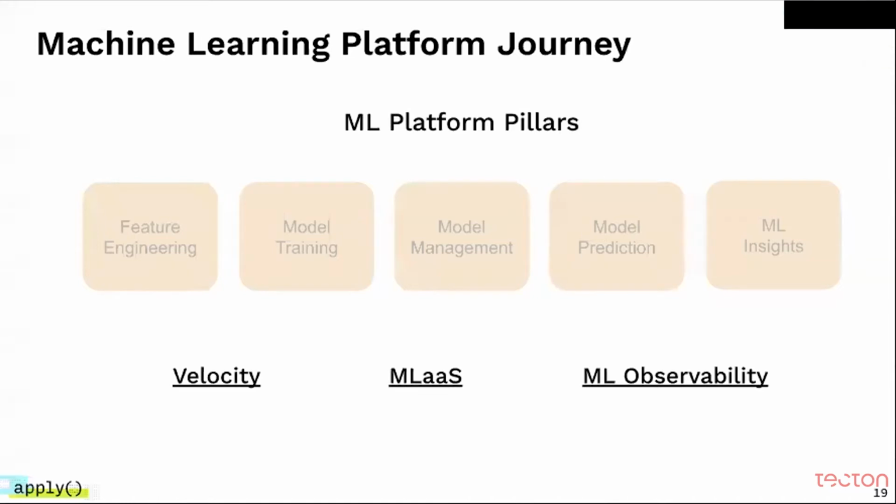How do we accelerate the machine learning development process? What projects or initiatives will help with this? We also want to build a cohesive set of pillars that work together seamlessly to provide the best experience for our ML community. And the last one is ML observability. We want to catch and prevent feature and model-related problems before they happen, such as feature quality or model prediction quality. We use these strategies to guide and help us in the prioritization of the effort of building our ML platform.